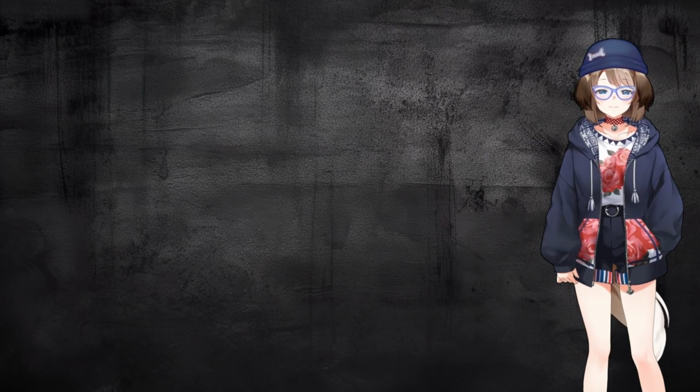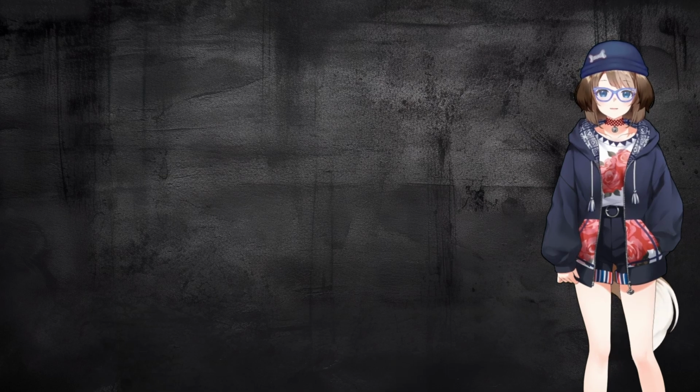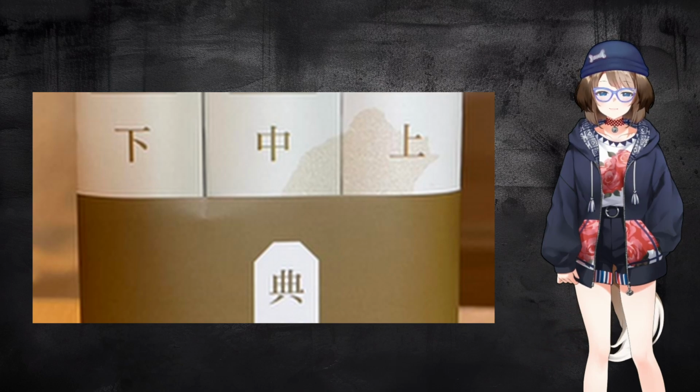If you've ever been to a Japanese bookstore, if, for instance, you're lucky enough to live in a city that has a Book Off, then maybe you've seen something like this before. These little kanji are sometimes seen on the spines of books, or also sometimes on the cover, and they indicate that the book is only part of a larger story.